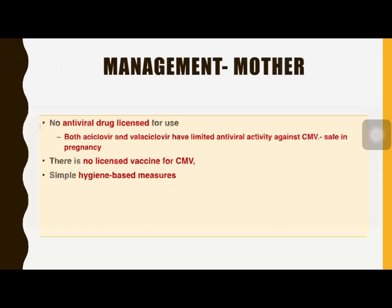So, how do we manage in the mother? All the antiviral drugs which are used for CMV are not safe in pregnancy. Acyclovir and valacyclovir, although they are not licensed for use and have limited activity against CMV, can be used and they are safe in pregnancy. We do not have any vaccine for prevention of CMV.